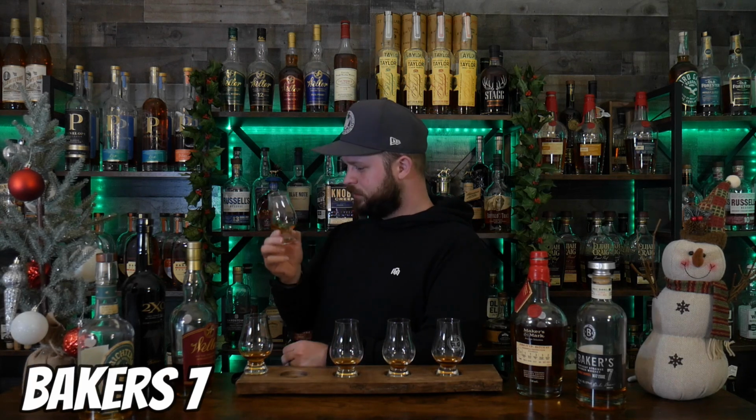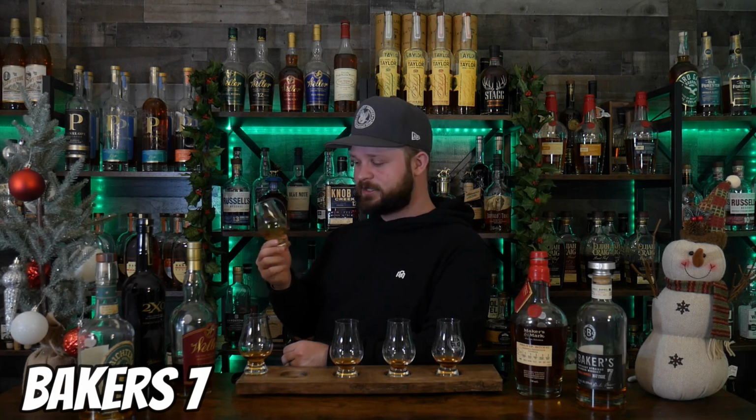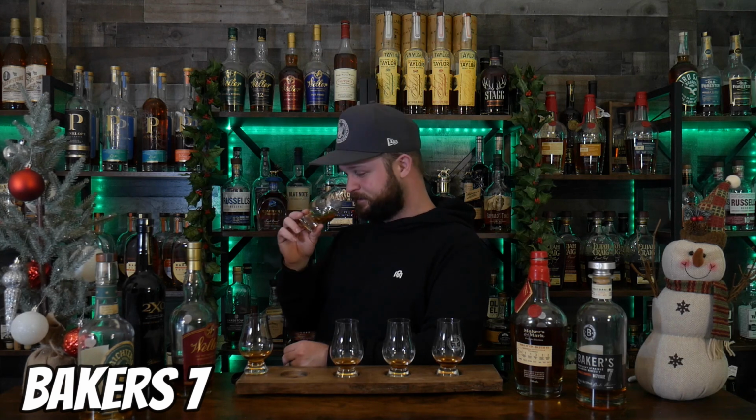This is a delicate nose. It's very bright and inviting. I get birthday cake. There's a touch of a nuttiness. Vanilla. A nice, light, bright vanilla coming off. I like that a lot. All 4 of these noses so far have been completely different. Let's get into the palate though.